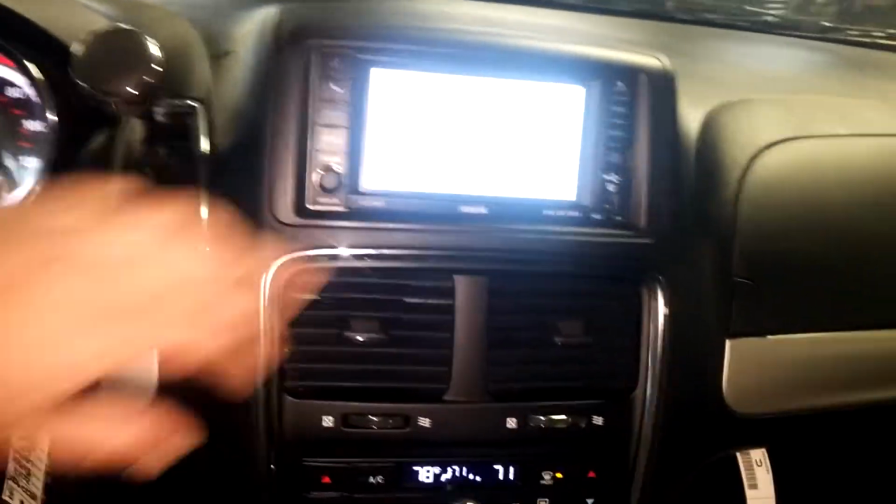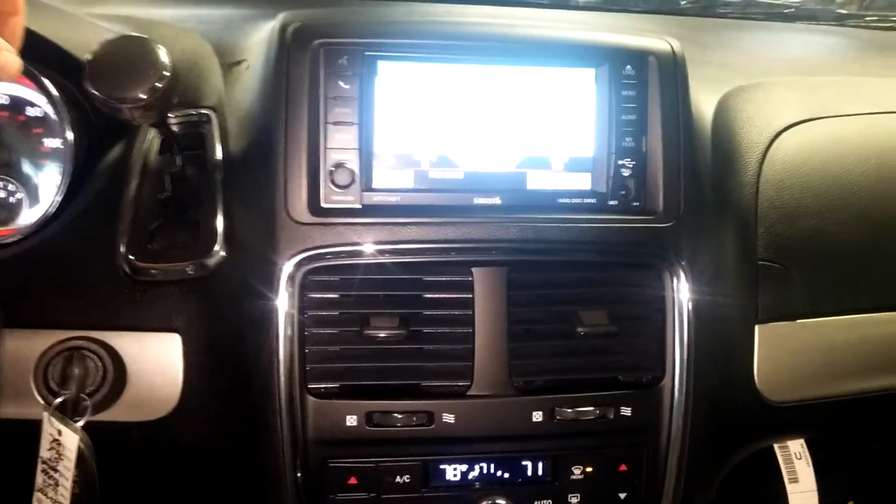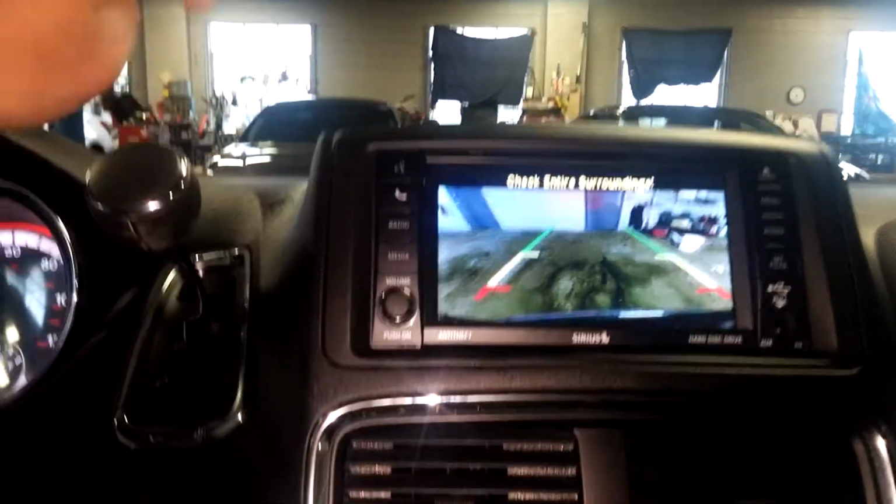Turn on this vehicle for you guys. You guys can check out the instrument cluster and stuff like that. Boom. Got your AM, FM, CD player, all that good stuff. Obviously, you got your Navi system right there. All right, you got your AC controls right down below. You got your heated seats. Boom, boom. You got your backup camera. Pow. All right, steering wheel controls on this side as well as this side.